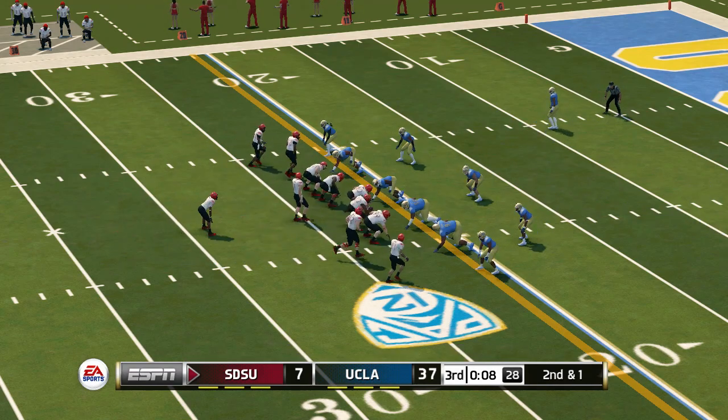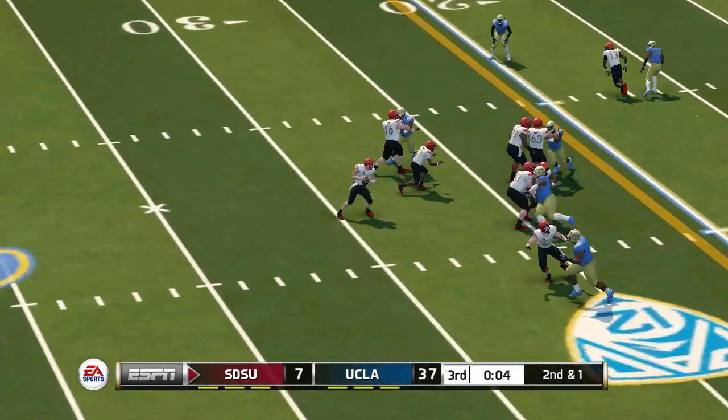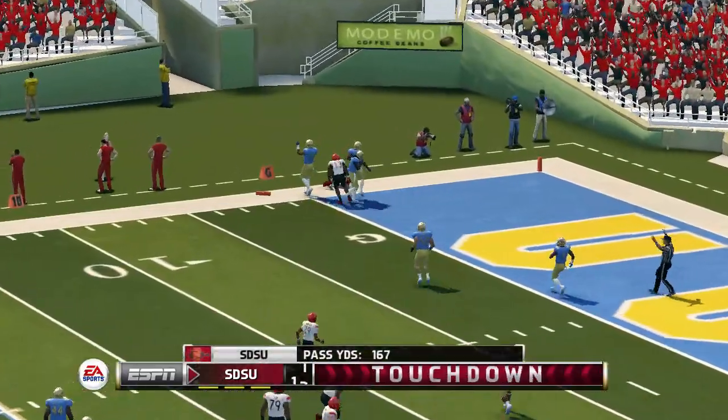Fourth down. Check 82. Watch 82. Ball's coming. Here we go. Throws. Caught, end zone for the touchdown.